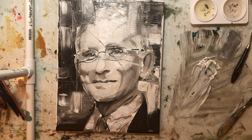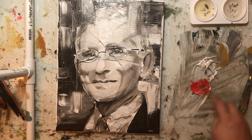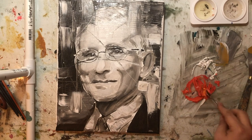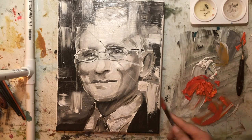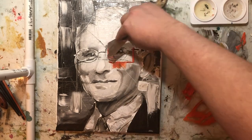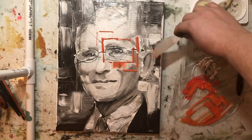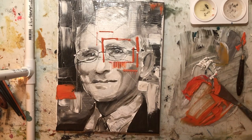It's been very enjoyable. So I'm getting ready to mix up some orange. And the reason I chose orange is it can also symbolize the quest for knowledge. And I feel like that represents Dr. Fauci perfectly, or any doctor in that matter.